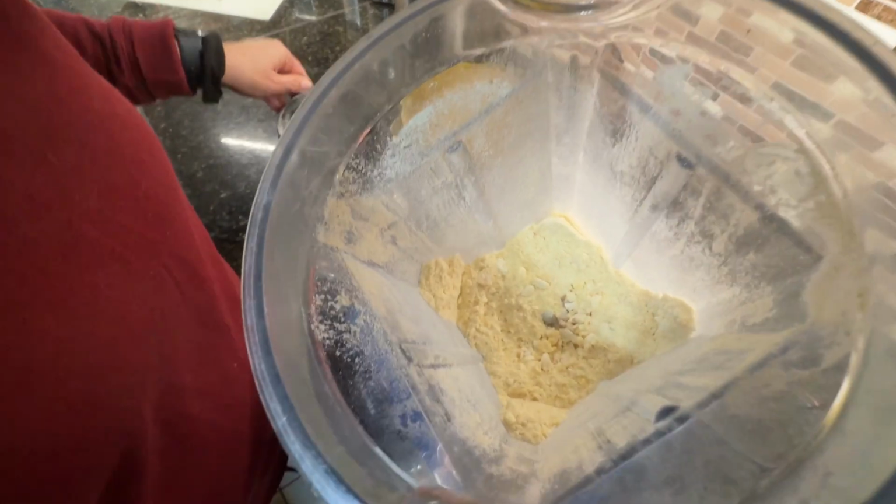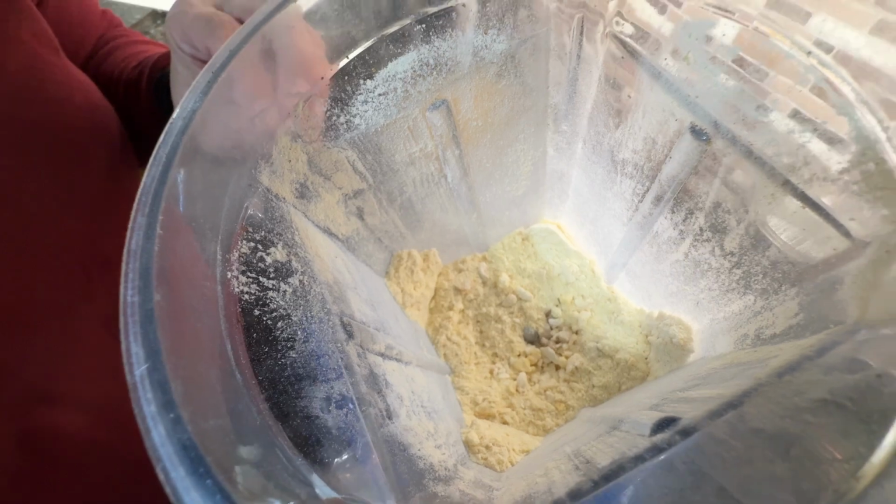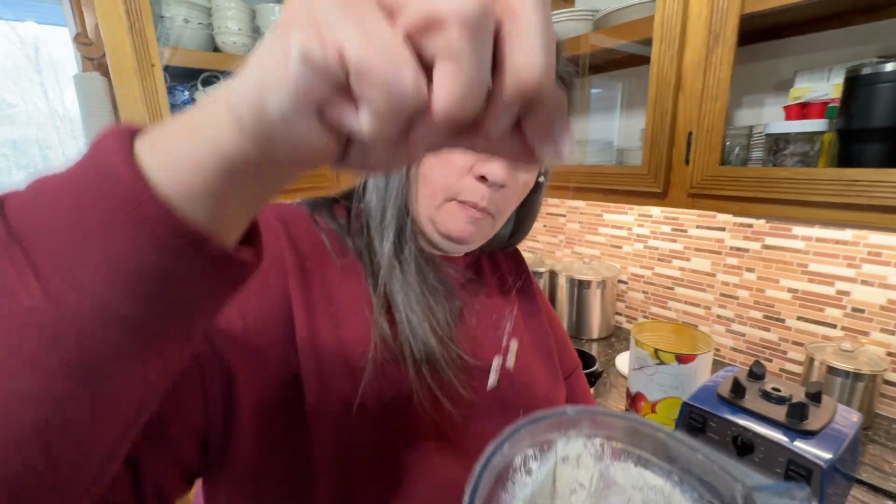Looky there. There's still a few little chunks in there, but we can just blend it for a few more seconds. And then it is just the perfect powder for baby food.